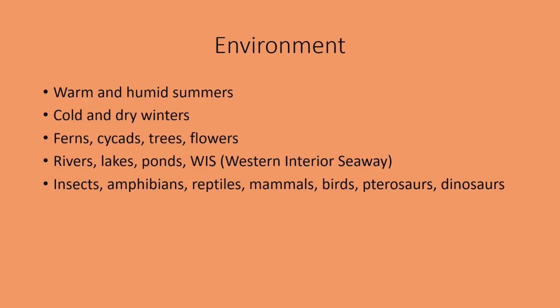And you have a bunch of ferns, cycads, trees, and flowers. No grass in the time of the dinosaurs as well. And of course, you have rivers, lakes, and ponds, and also the Western Interior Seaway. So Centrosaurus probably lived pretty close to swampy areas that were pretty close to the Western Interior Seaway. And there were other types of animals around Centrosaurus, like insects, amphibians, reptiles, mammals, birds, even pterosaurs, and of course other types of dinosaurs.